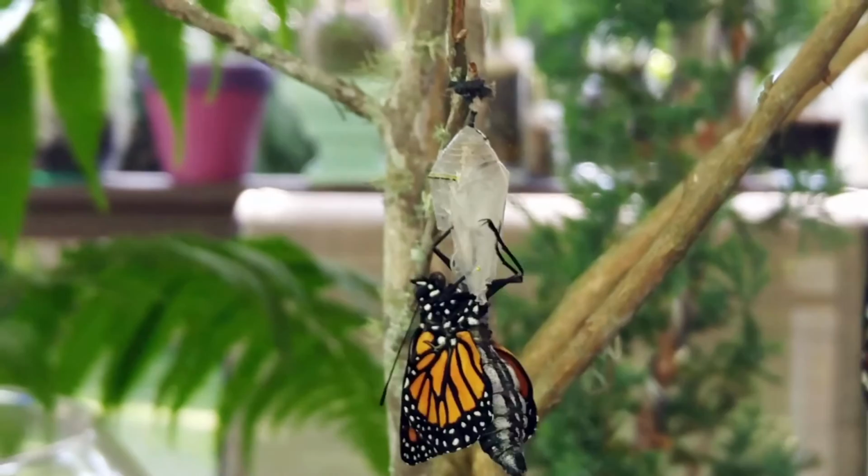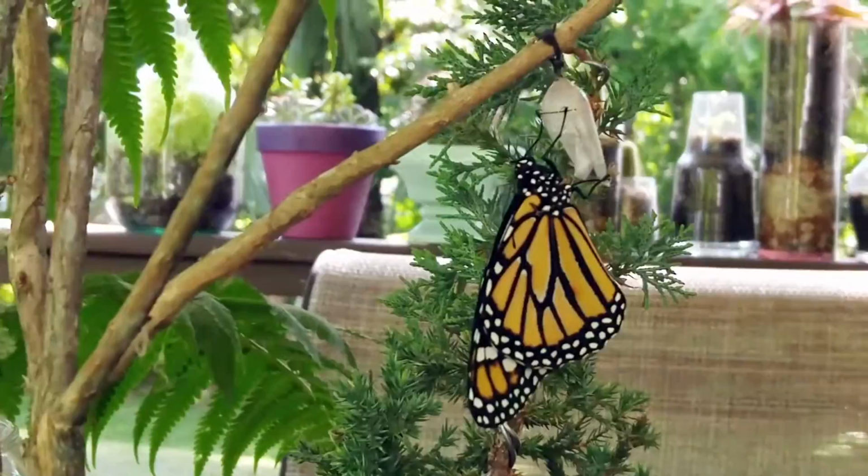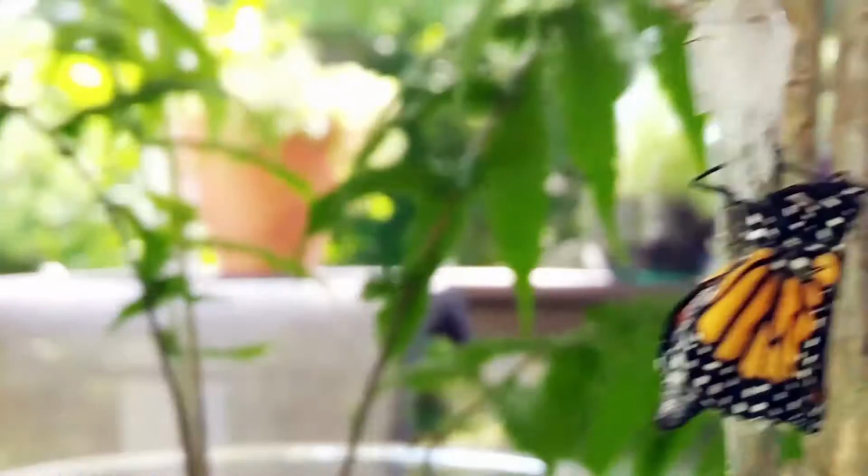I guess all babies are awkward. His brother is over here, almost ready to fly away. They look funny when they first come out.